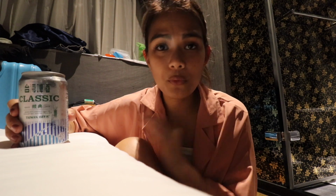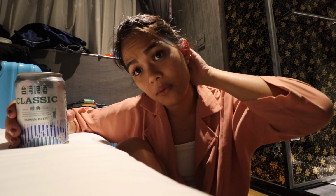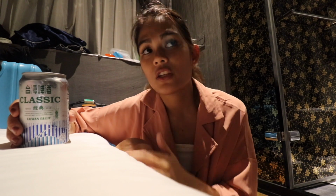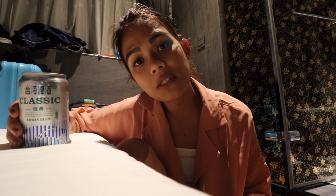What else? What is there to see in Taiwan? There's a lot of things to see in Taiwan. Even in the city itself, there's so many activities that you can do in the city. But everybody has been telling us you have to go out of the city to do all of the other stuff.